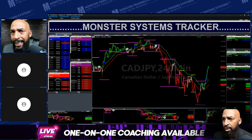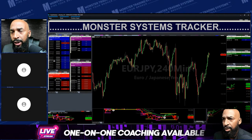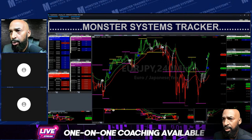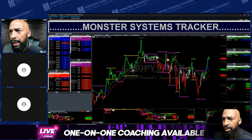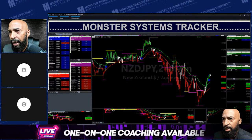So CAD yen, good markdown phase, buy signal. You guys should have gotten into these trades. Buy signal here, moving up nicely. Swiss yen, buy signal here, moving up nicely. Euro yen, a lot of the yen pairs, guys, buy signal here, it's moving up. Even pound yen got into the action. Pound yen, buy signal here, and it's holding.